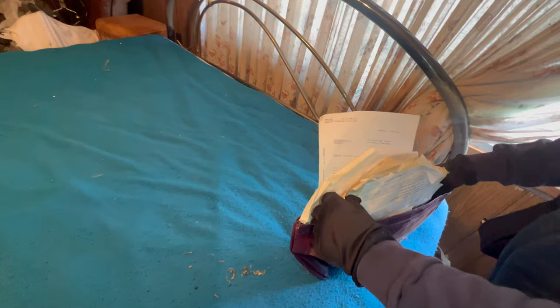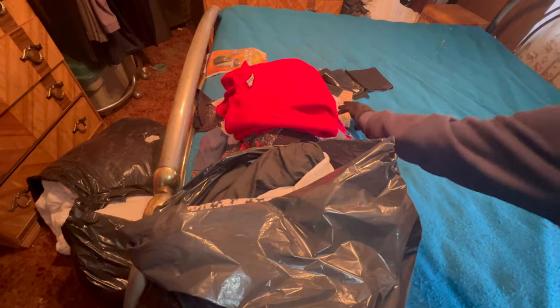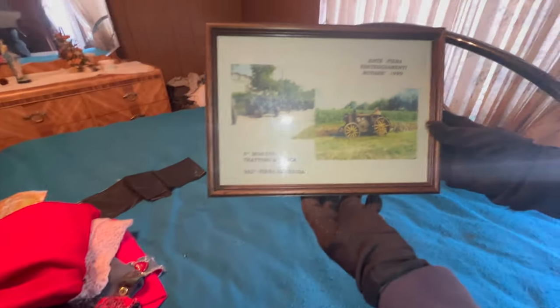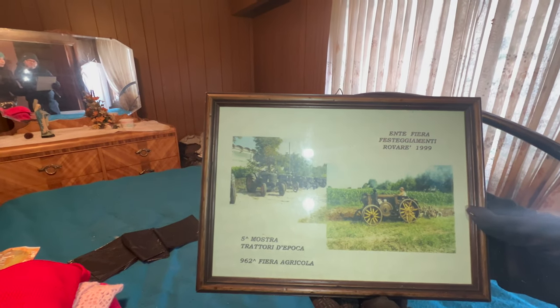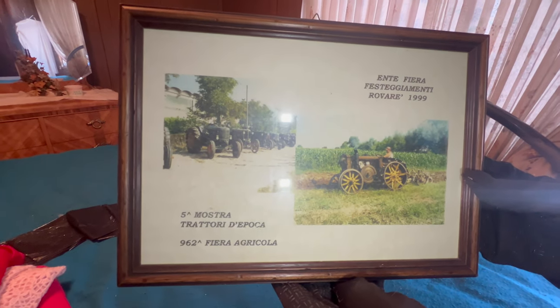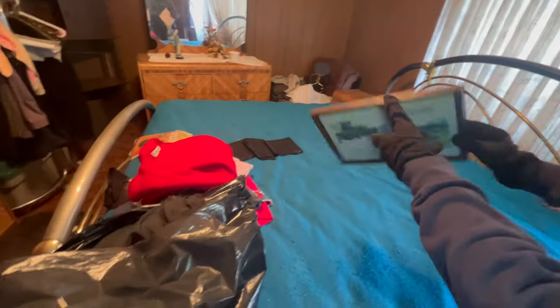Is that a picture frame there? I don't know. It might be. It's gross, you guys. There's little ladybugs all over. Just be very careful. Oh, look at this, you guys. I wonder, is that Italian? So they obviously were farmers, you guys. And when we go outside and show you a bunch of stuff, you'll get the drift as well. They definitely were farmers. Pretty vintage. That's a cool picture, though.